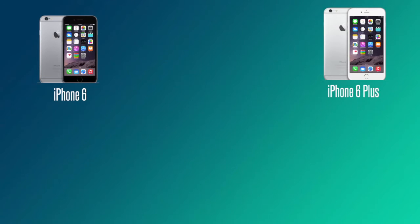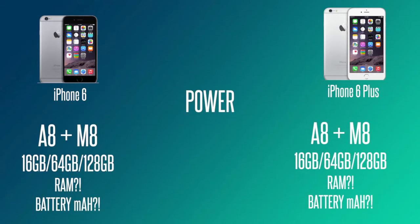Now let's talk about power. Both of these are powered by the A8 chip and the M8 co-processor, and they come in variations of 16, 64, and 128 gigabytes. There's been no mention of RAM. Apple doesn't usually like getting into that, but in observation of handling the device and other bloggers' experience with the UI, it seems to be quite smooth, what you would expect from a high-end device.